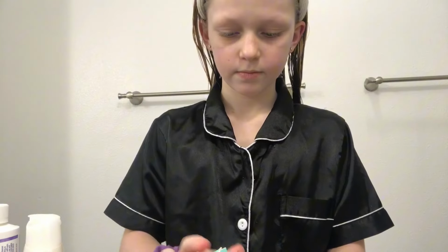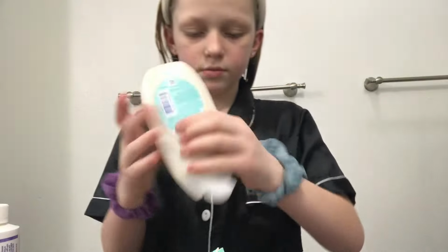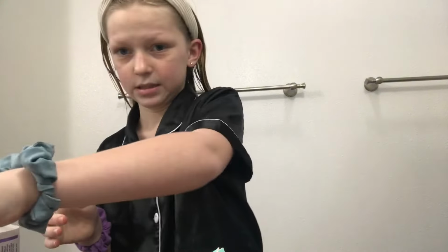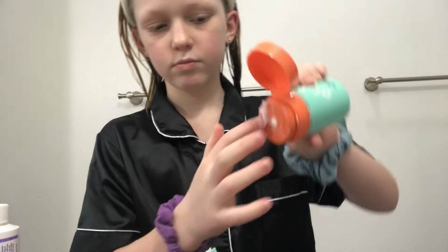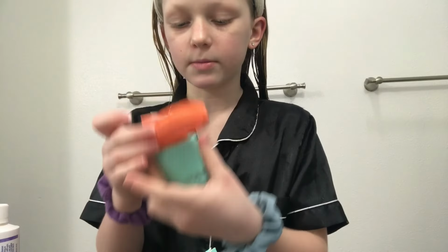Okay. And then I add this lotion. Okay, and then I make a skincare smoothie. Oh my goodness, the top fell off. Well, now I know how much is left. Okay, let me put that back on. I think I might have taken it off. Okay, so.